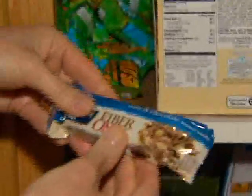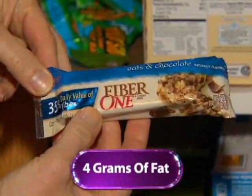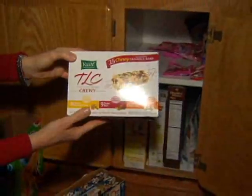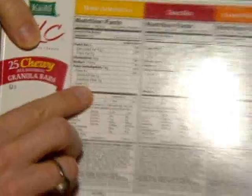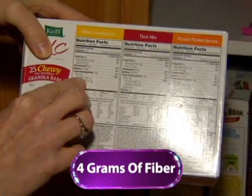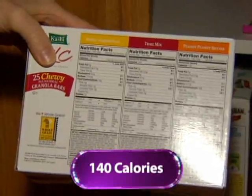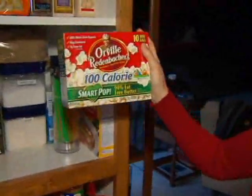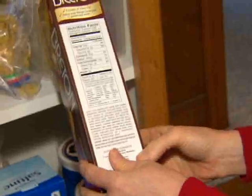Her mom likes to snack on Fiber One bars, but they're packed with 10 grams of sugar and 4 grams of fat. Instead, the TLC Little Chewy granola bars. We've cut the sugar in half. It's 5 grams instead of 10. It's still a good source of fiber. There's 4 grams. And the calories are about the same, 140. We also found buttery popcorn, which Ruth replaced with the lighter version, and whole wheat crackers, which look like a good choice.